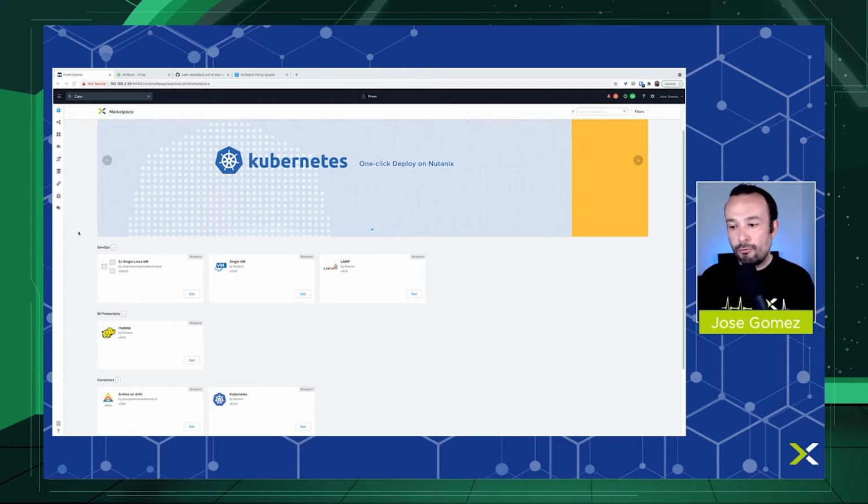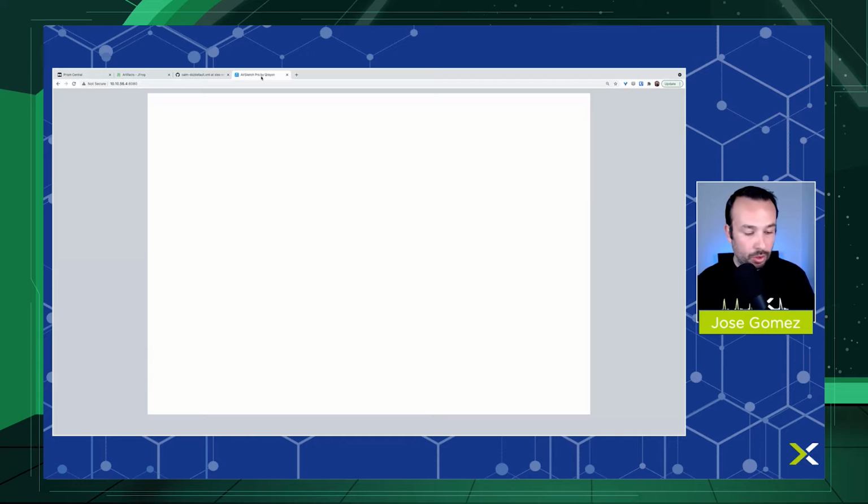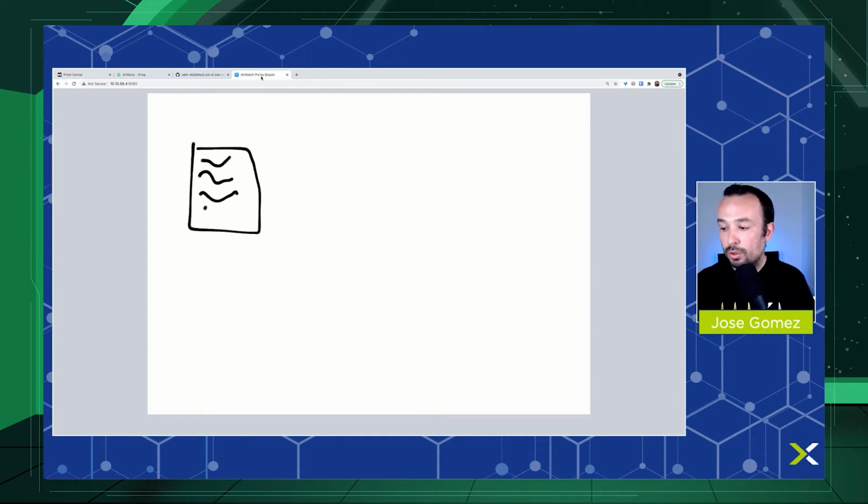But let's first get an overview of what you are going to see in this part of the demo. So I'm going to whiteboard for a second. What you are going to experience today in this part of the session is that we have a blueprint. A blueprint is just a definition in code of what you want to automate. And that blueprint will deploy a repository. We are using Artifactory in this case. So this is just a repo.